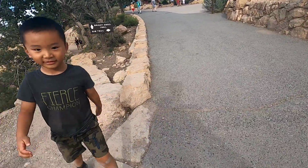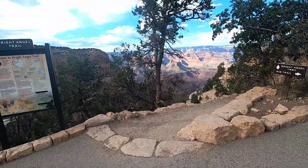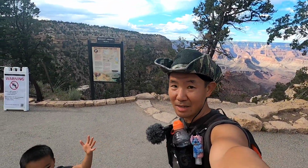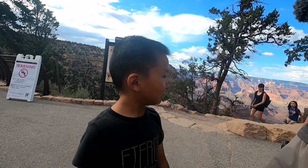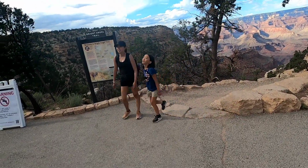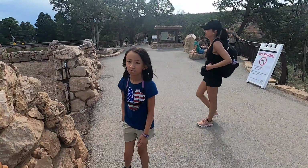Okay, show me your victory arms. Yay, we did it. We finished the Bright Angel Trail. And we finished the whole one. Yay, Jordan. Good job. Show me your victory stance.